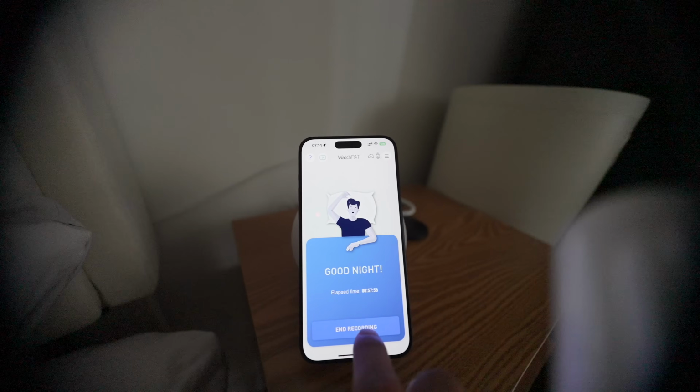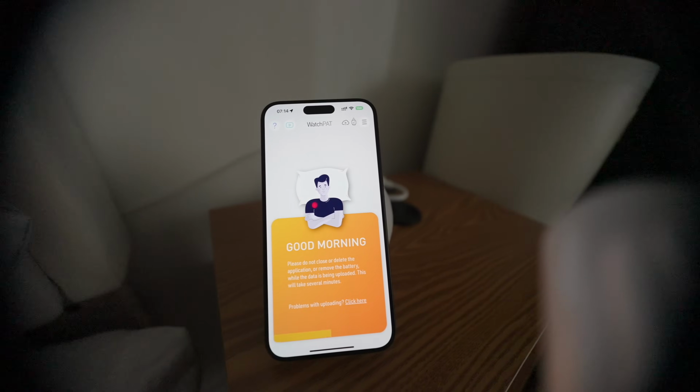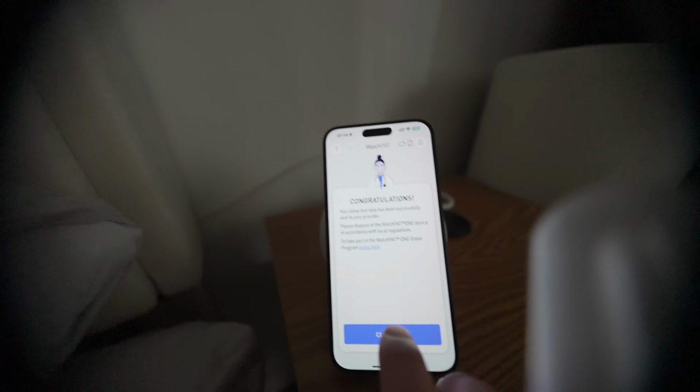Good night. Once you wake up in the morning, you take the device off, and that's pretty much it. The data is sent to the sleep scientists. They will then give you feedback and insights into what you've learned. Testing complete. See the results.